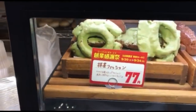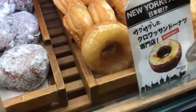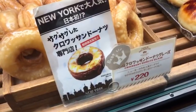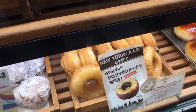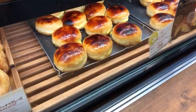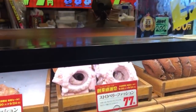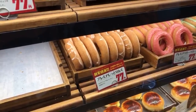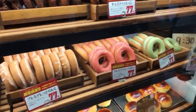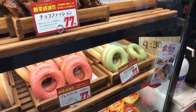Oh, wow, these look really good, too. That's a matcha donut. Hey, New York donut. This is a croissant donut glazed from New York. What? This one's very popular in New York. But I'm not in New York. I'm in Tokyo. And in Tokyo, you eat the cream brulee donut for $2.50. So, that's what I'm going for. The other donuts are pretty cheap. These are only 77 yen each, which is like 70 cents. That's pretty cheap for a donut. So this premier matcha donut is 77 yen. That's pretty cheap for a matcha donut.